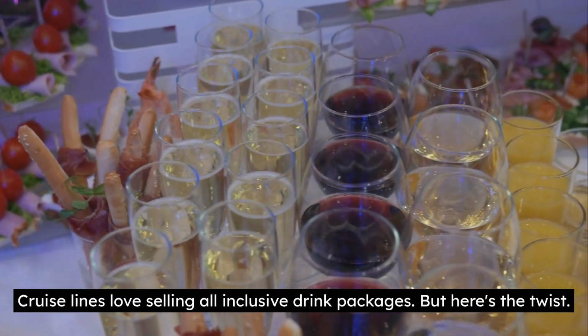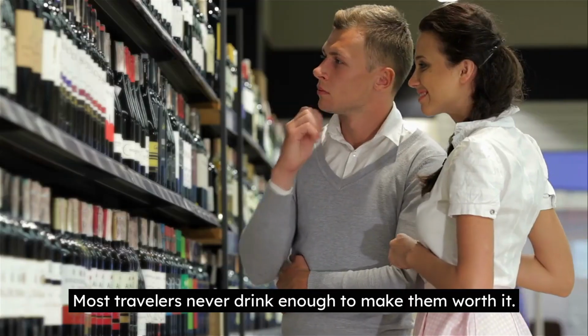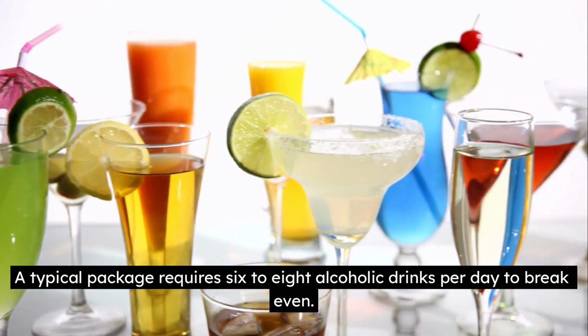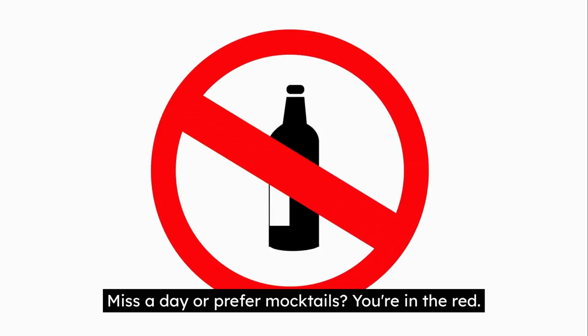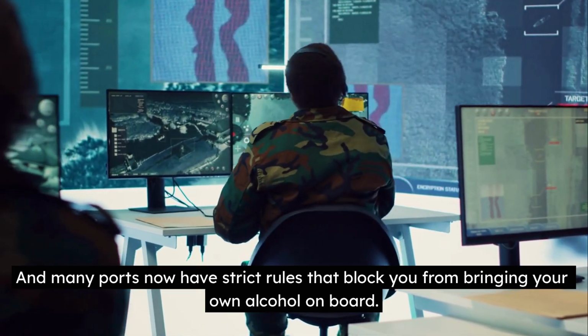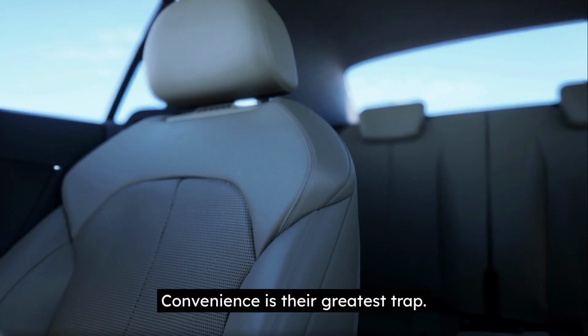Cruise lines love selling all-inclusive drink packages. But here's the twist. Most travelers never drink enough to make them worth it. A typical package requires 6 to 8 alcoholic drinks per day to break even. Miss a day or prefer mocktails? You're in the red. And many ports now have strict rules that block you from bringing your own alcohol on board. Convenience is their greatest trap.